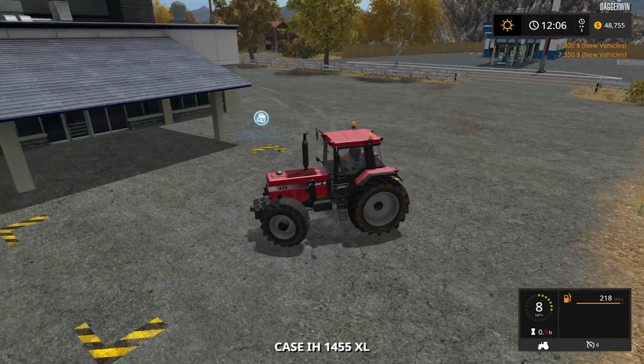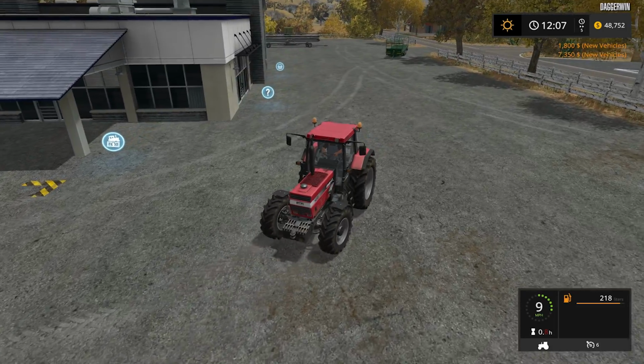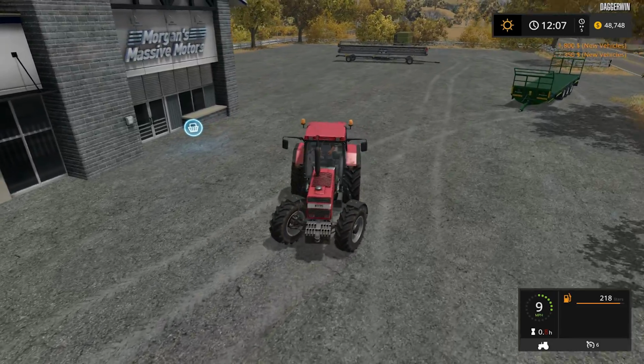And I don't think we've got any kind of tractor which can pick up bales. I'm pretty sure the Case is the only one. The big Buhlers won't do it, so I don't think we're wasting money here. It's all going to be worth it.